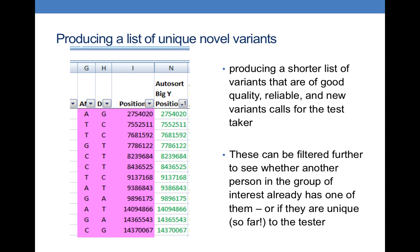But we may find in doing this that one or two will come up as being known already in one other person. And because we now have it in two people, we have the potential here to investigate this new position as a new SNP, as a new branch marker. Of course, there's more to it than this, we're going to check it for robustness and so on. But this is how we find ones that may mark new stages on the tree, and we're now building our own tree. So I hope I'm not really out of time yet. Morris will wave at me if I am.